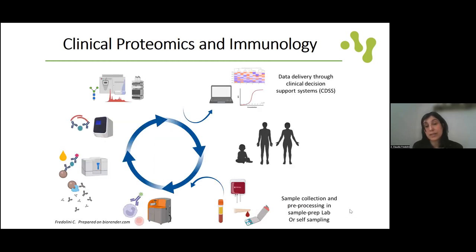Altogether, our dream is to create capabilities to offer users and collaborators the possibility to integrate the different technologies to obtain a deep understanding of the clinical samples that they have available for their study, and in the future eventually become available to support the clinical decisions in healthcare.